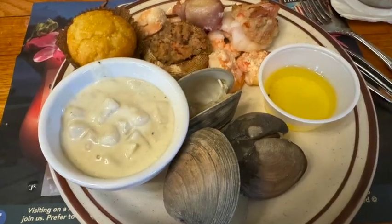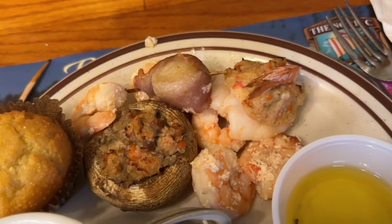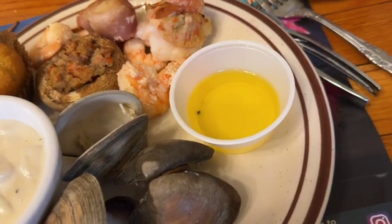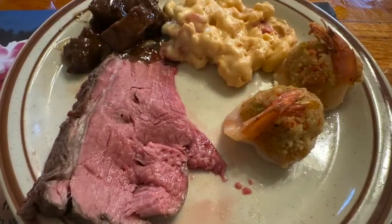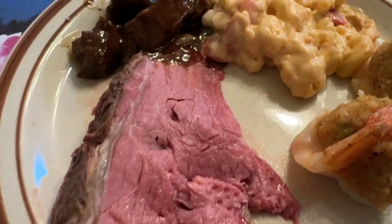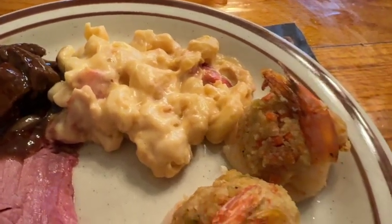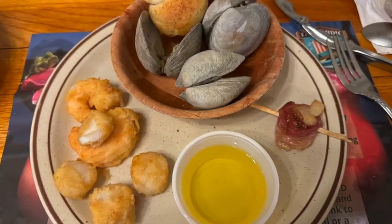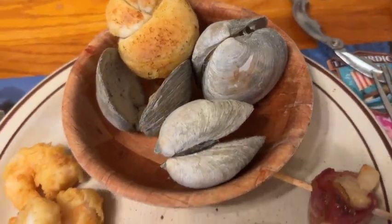My second plate was clam chowder, steamed clams, corn muffin, stuffed mushroom, buttered shrimp, scallop wrapped in bacon, and baked stuffed shrimp. And my wife's third plate, prime rib, steak tips, lobster and macaroni and cheese, and more baked stuffed shrimp. My third plate was fried scallops, fried shrimp, a garlic knot, steamed clams, and a scallop wrapped in bacon.